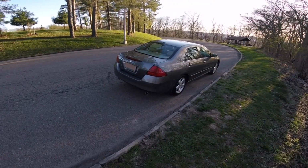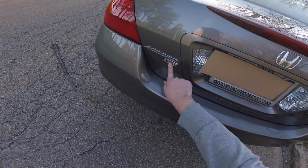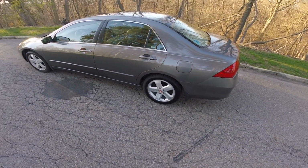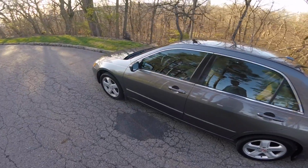I mean, the only things that give this away from the outside as a manual transmission Accord are the red V6 badges. Well, just the one badge, I should say. And these 5-spoke wheels that were actually recycled from some of the older Acura models, like the 3.2 TL and CL Type S.